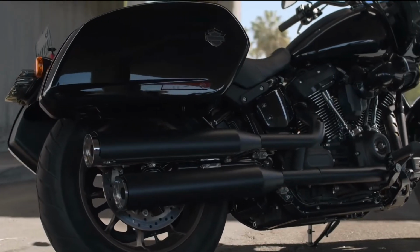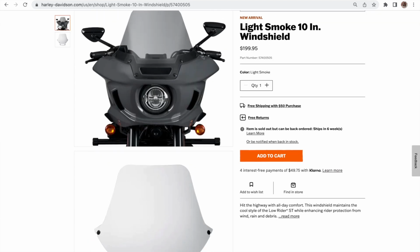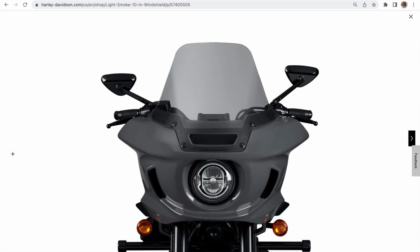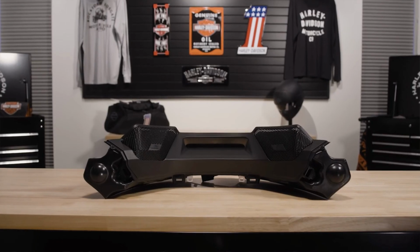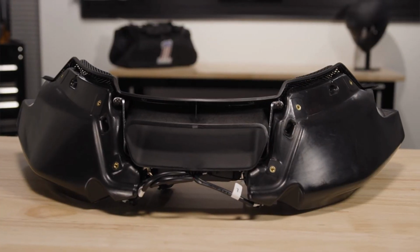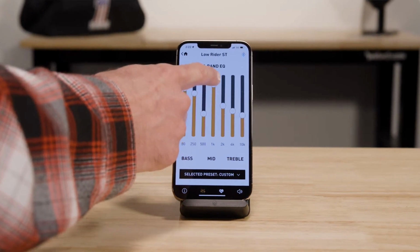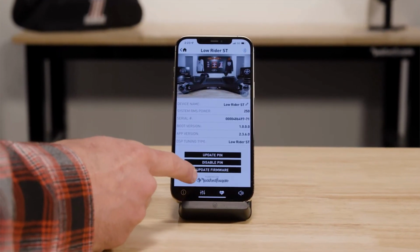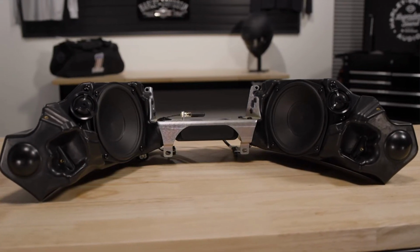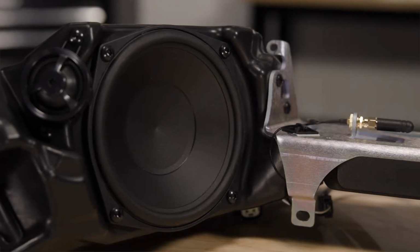Accessory wise, in addition to the flat out bar that we've already discussed, the motor company has available a taller windshield to give you 4 inches additional height in blocking the wind, and also a Rockford Fosgate soundbar that can be installed inside the fairing. The Rockford Fosgate audio system operates off Bluetooth from your phone or smart device and also works with the Harley-Davidson app. The system comprises a left and right component speaker set with 5¼ inch mid-bass driver and a 1 inch neodymium tweeter.